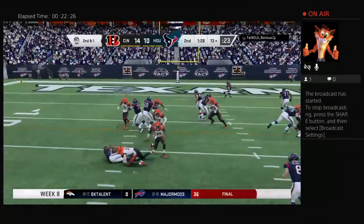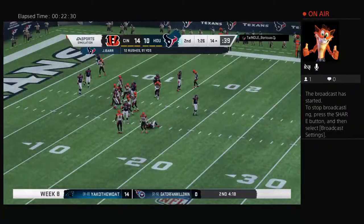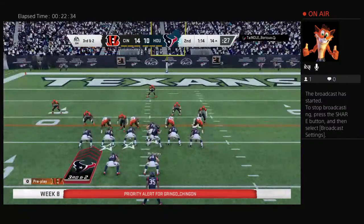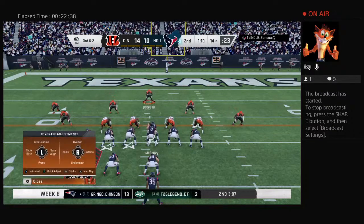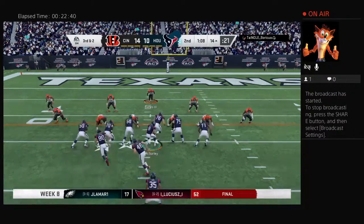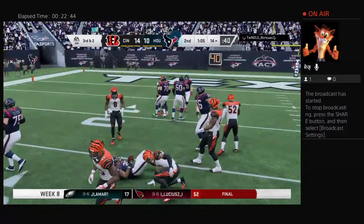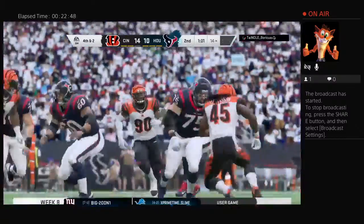On second down now, Barr. And he is met quickly in the backfield. Down he goes, folded like a lawn chair. On third down, Barr. And he won't be close to a first down as he runs into a wall right around the line of scrimmage.